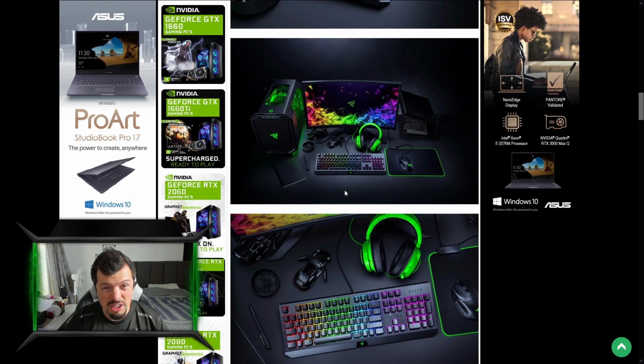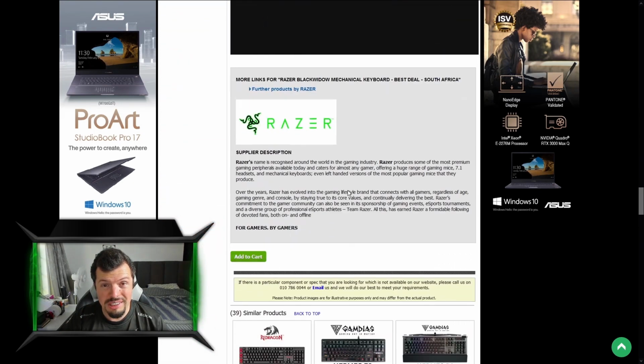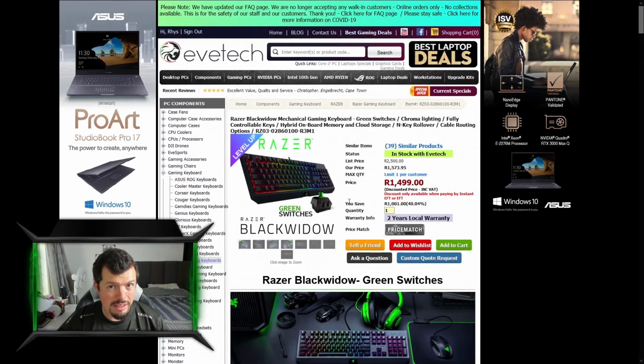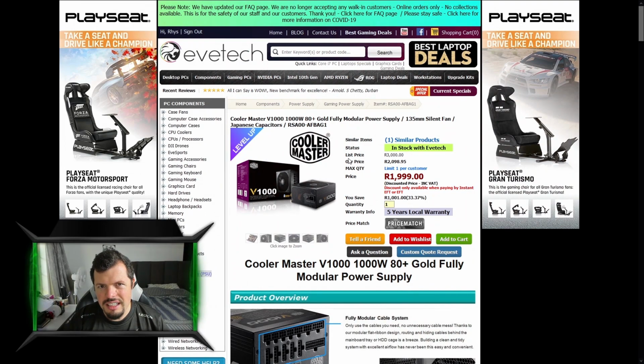These normally are closer to 2,500 rand, so at 1,499, that's a significant discount, and you're getting one of the better homemade switches or in-house switches that you can buy right now. This is very comparable to Cherry MX, so all around at this kind of price with that kind of warranty, it's good.